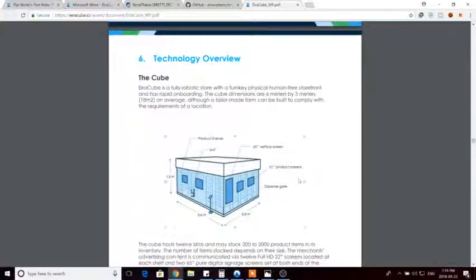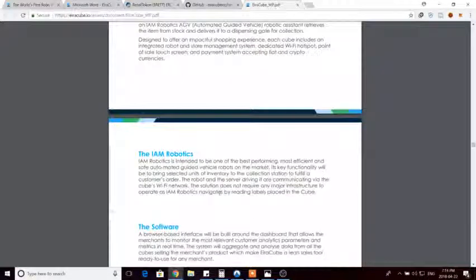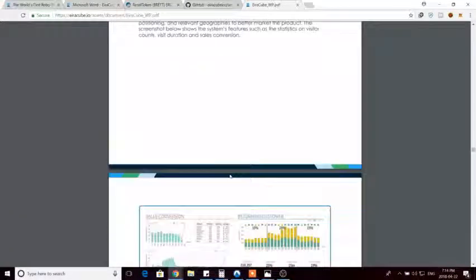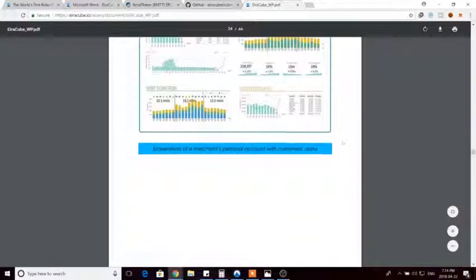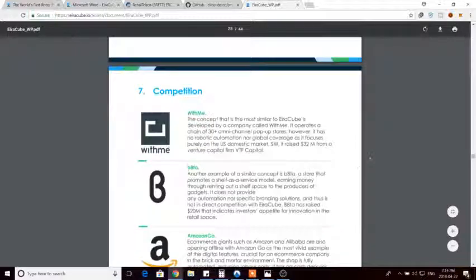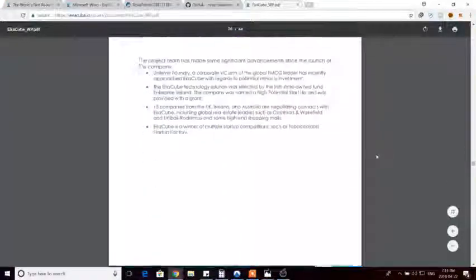Technology overview. So this is the example of the cube, the dimensions. You can just pause this whenever you want and read this. Pages and pages and pages. We're only halfway through here. They really thought of everything. And they say this is easy for them to do because they're already involved in this type of business stuff.